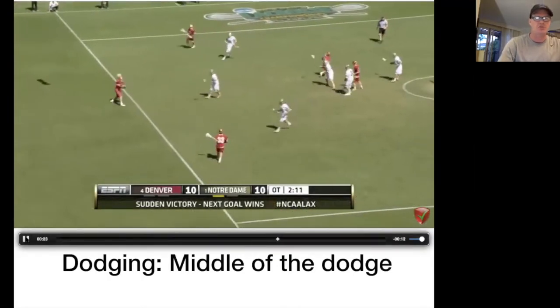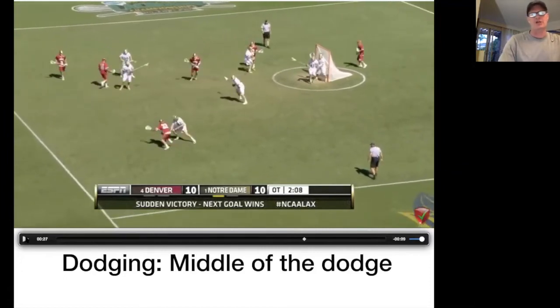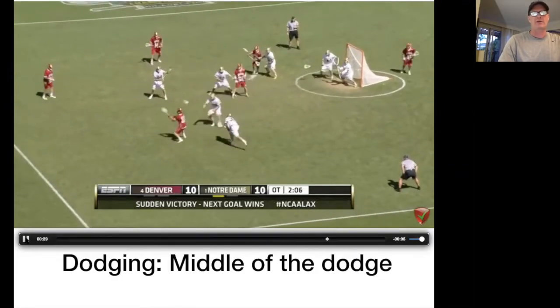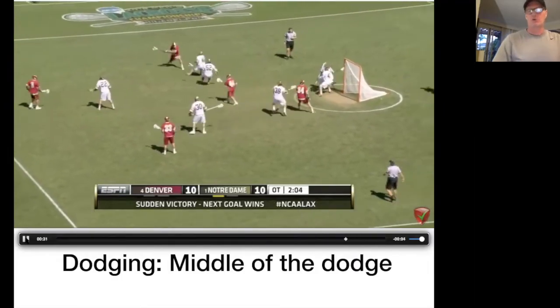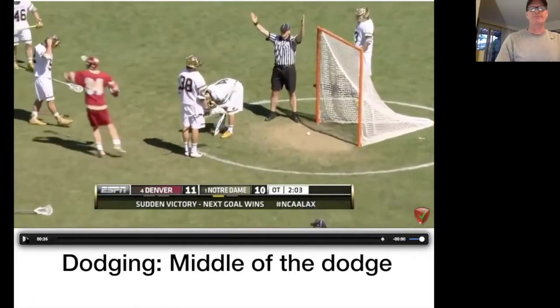So we're going to watch this one more time. V-cut, that's the threat of the V-cut that scares the crap out of everybody, to a little swim, to a rollback. Draw the slide one more, and then the rest is history. Denver's off to the championship game.